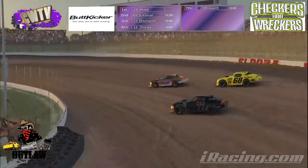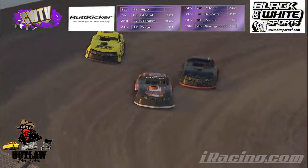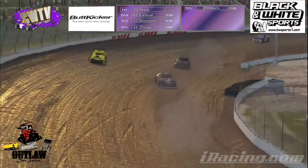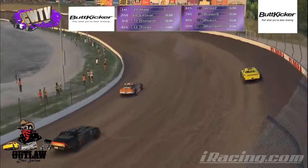Bailey Hipp nailing around here, is the 77 of Riley Stingham trying to throw it in there on the last lap. Can he get it done? As he's going to come up on Darren Literal, but no! Darren Literal able to make it around there. That's exciting there for the 2nd and 3rd spot. But hey, all 3 of those guys transfer.